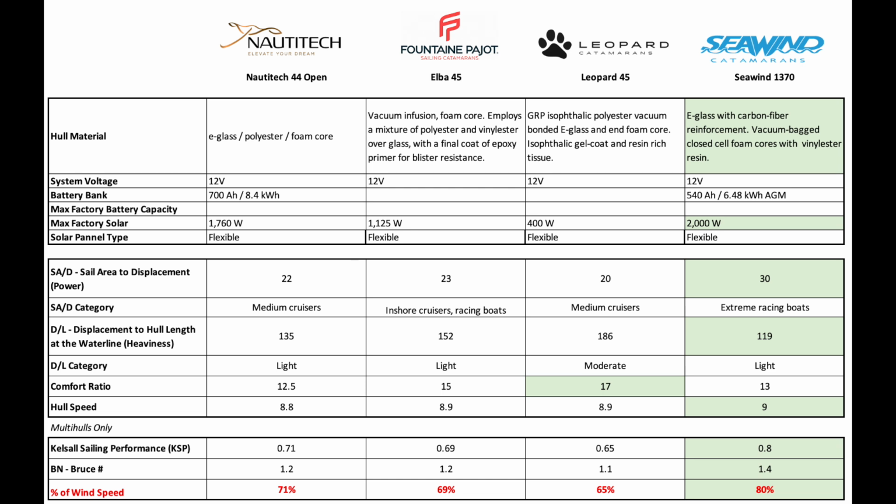Looking at performance indicators, starting with sail area to displacement, an indicator of power, it's the Seawind well in front at 30. The next one is the Fountaine Pajot at 23, the Nautitech at 22, and the Leopard at 20. Displacement to hull length at the waterline, or an indicator of heaviness. Here again, lowest score wins, and it's the Seawind well in front at 119. The next closest being the Nautitech at 135, followed by the Fountaine Pajot at 152 and the Leopard at 186.